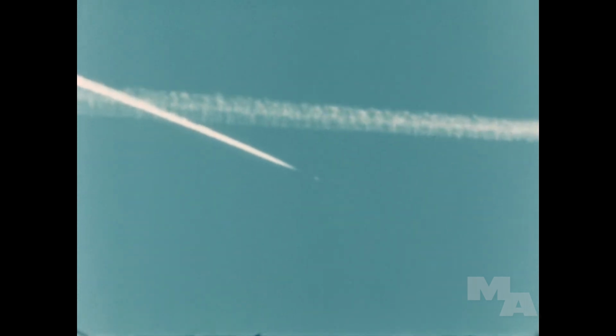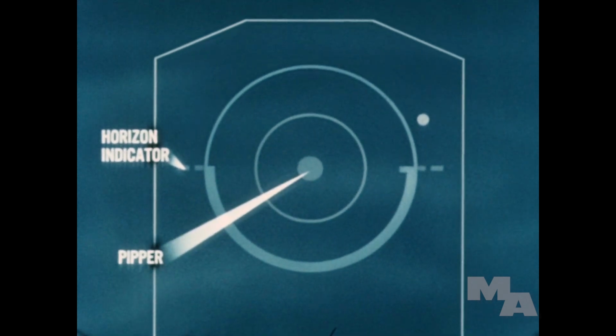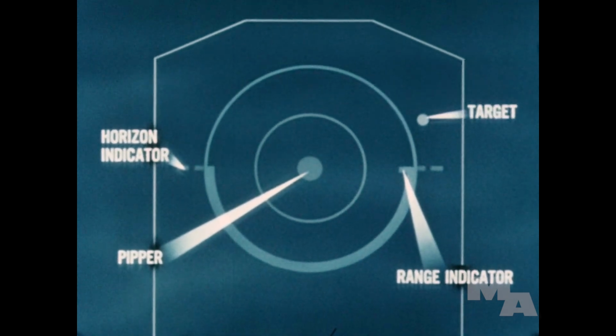Another capability of the F-105 weapon system is air-to-air attack on enemy aircraft. With data link, blind ground-controlled intercepts can be accomplished. This is the combining glass presentation when the aircraft has been vectored onto the target. The horizon indicator appears as a dash line. The line around the pipper is the range indicator, while the little dot is the radar target.